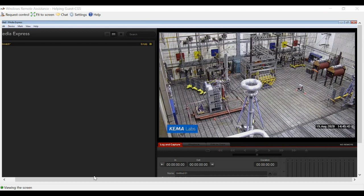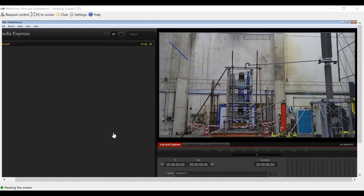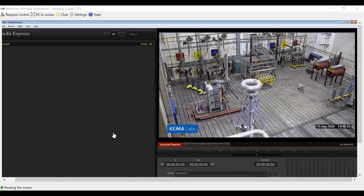All the things are set. Of course, it's not just pushing one button. Everything has to be prepared, so just have patience. You will see it coming soon. Here, our test engineer, the operator, is ready to carry out the test. Everything has to be coordinated to make sure it can be carried out as planned. Okay, we are ready to perform the test. The test is coming soon.